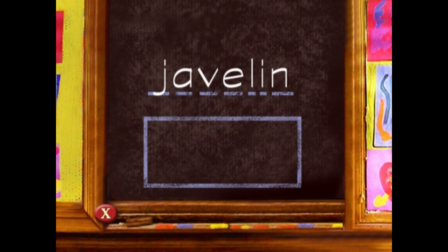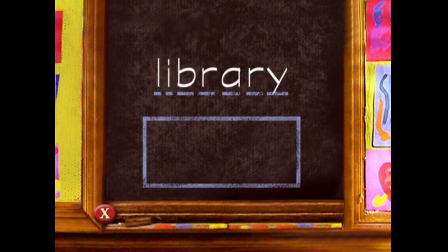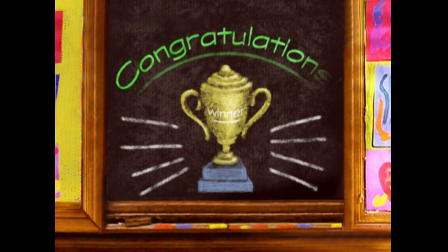You're good at this. E. Chocolate. Fantastic. Matilda and Miss Honey both loved chocolate. Y. Library. That's it. Matilda learned a lot by going to the library. Y. Difficulty. Well done. That's the word Miss Honey taught her class. And you finished the spelling bee without any difficulty at all. Congratulations.